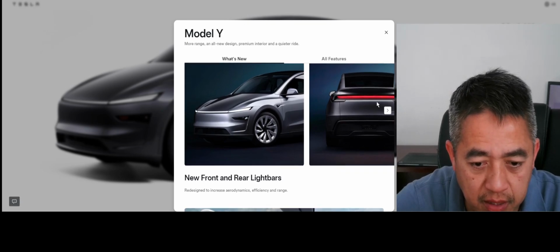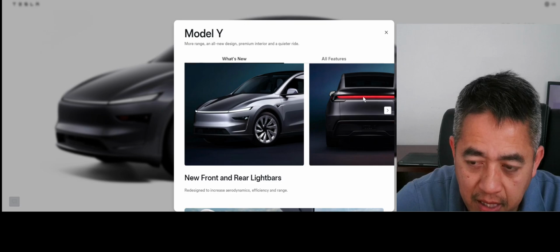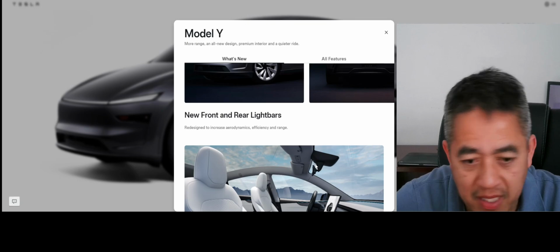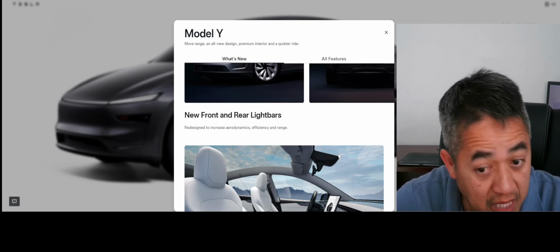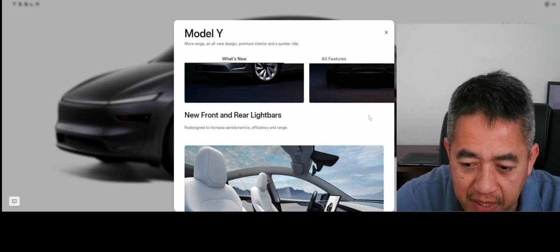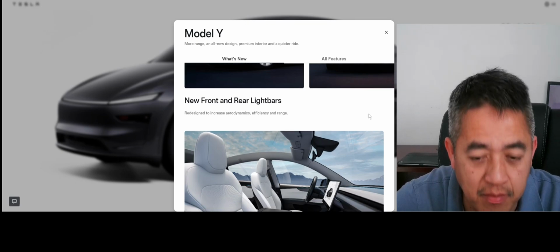What's new? Like the new front and rear light bars. So this is it. So they kind of resemble the Cybertruck, and the back lights are kind of nice. Kind of like it. So basically, it's redesigned to increase aerodynamic efficiency and range. So that doesn't show me because it actually has less range than my Model 3.